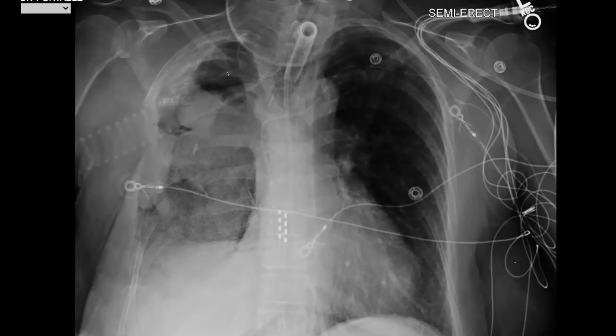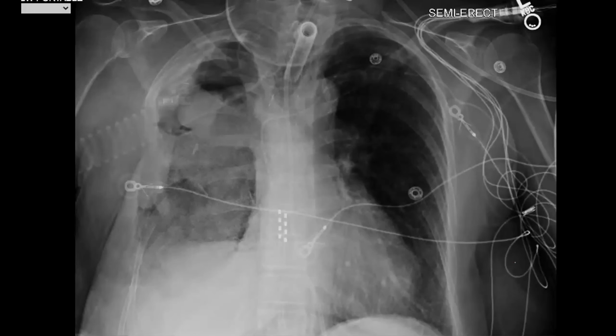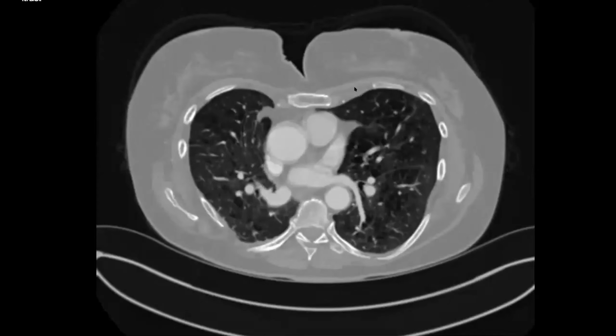Rubel says, has there been surgery? Yes, Rubel, there has been surgery. So I want somebody to guess what surgery this patient had. Oh, and yes, she says with packing. Excellent. So Patty says a flap. Excellent. So this was the CT.